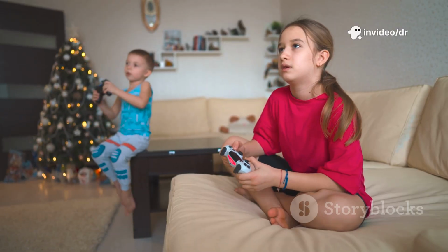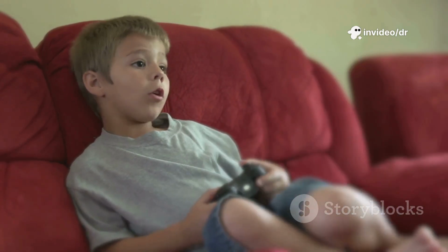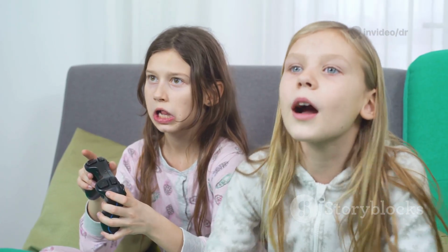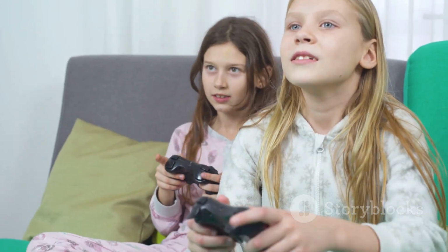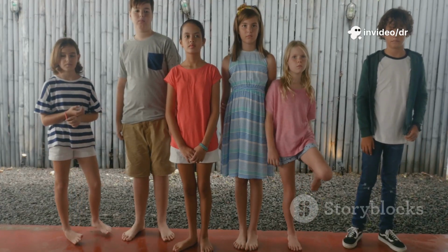Think of it like a group of kids taking turns playing a video game. Each kid gets to play for exactly 2 minutes. When their 2 minutes are up, they have to pass the controller to the next person in line, whether they've finished the level or not. Then they go to the back of the line to wait for their next turn.